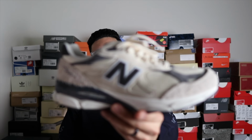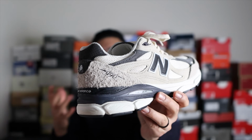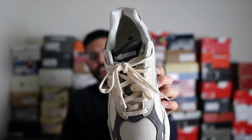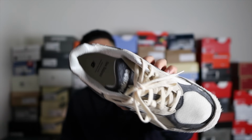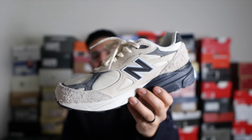Next one up is a 990 V3 in this Moonbeam colorway. Bro, this colorway, in my opinion, is just so good. The materials that they use here as well, you got some hairy suede, you got some nice smooth suede on the mid panels. It's just put together so well, in my opinion. The laces there are also matching the colorway. I don't know, guys, this one right here, to me, looks so good, and I don't see this one spoken about as much. I really like this shoe. This one here, they did a really good job combining these colors. Looks so good.